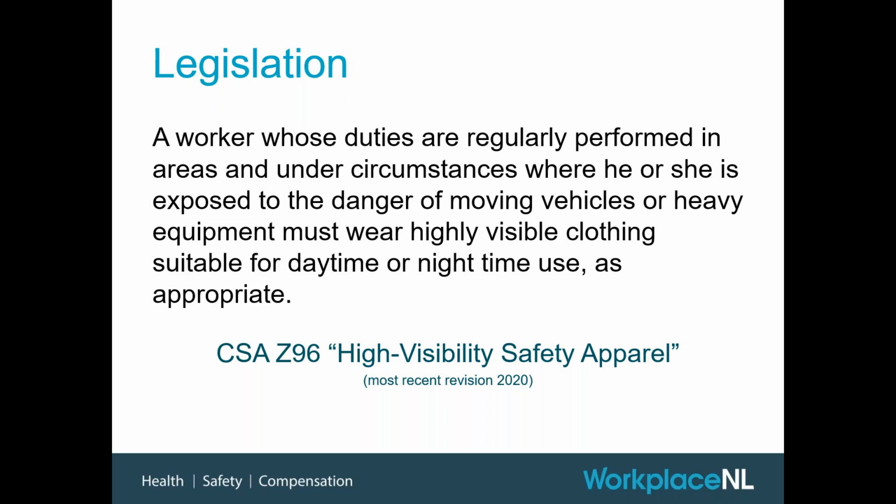There is a CSA standard for that. It's Z96, high visibility safety apparel, and that was most recently revised in 2020. Now, the CSA standard providing guidance for that is not referenced in our legislation, but there is a standard to provide guidance if you are an employer and you're looking for what would be most appropriate for your workplace.